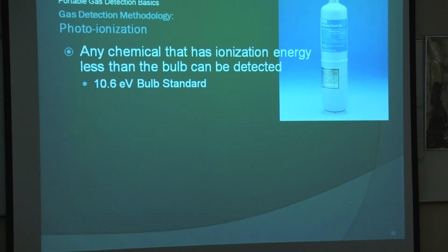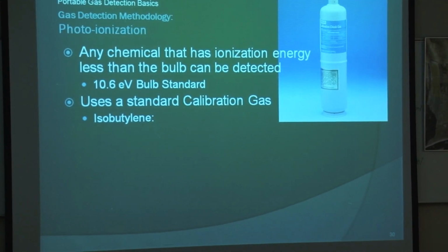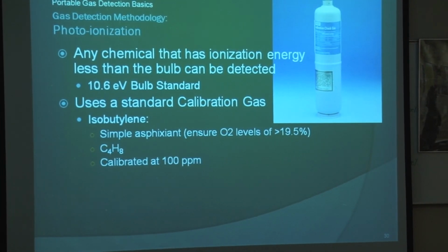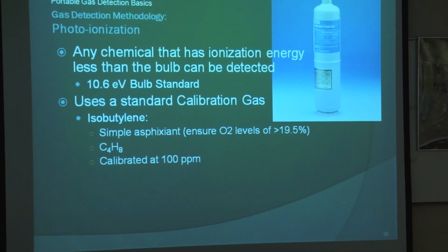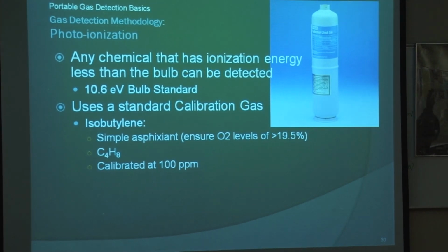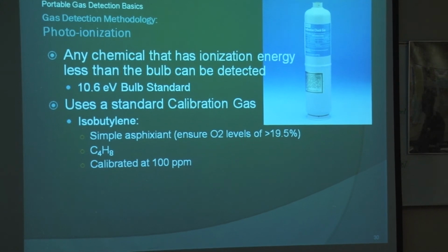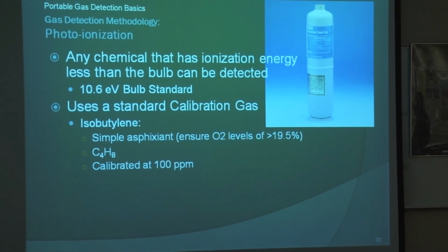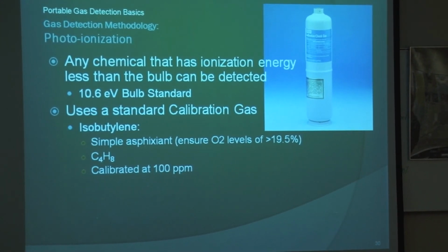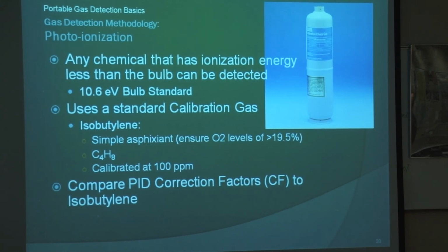We know where to find that now on our NIOSH guide. It uses a standard calibration gas, which is isobutylene. Isobutylene is a simple asphyxiant. It's going to displace oxygen. Okay. There's its chemical formula, the C's and H's and all that. I can't think of it right now. And it's calibrated at 100 parts per million. And then we compare the PID correction factors to isobutylene.